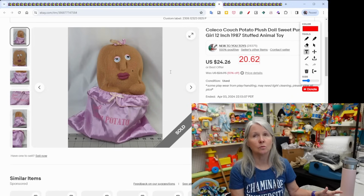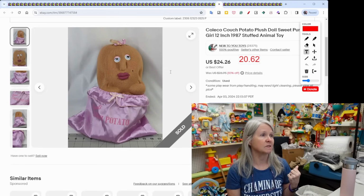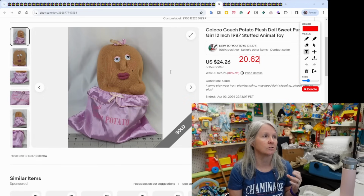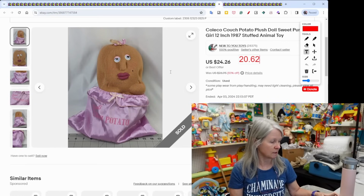It's Coleco, which most of us know Coleco is the vintage Cabbage Patch dolls. But this was a couch potato. There was a boy and there's a girl. This was the girl, 1987. She had her little sack. And she sold for $20.62.